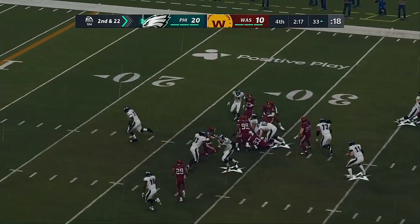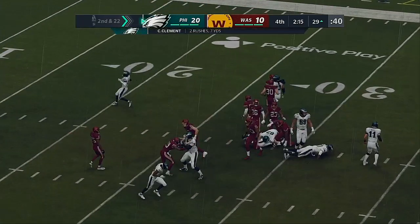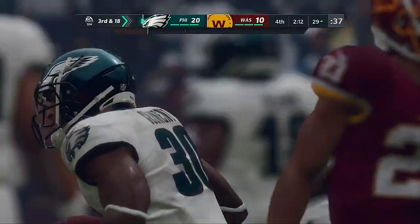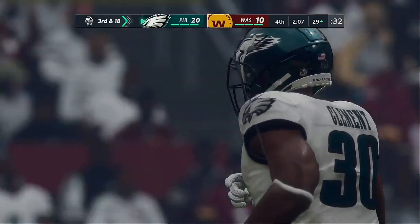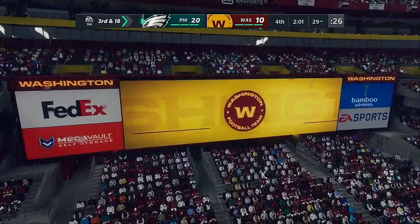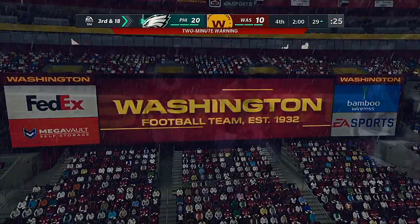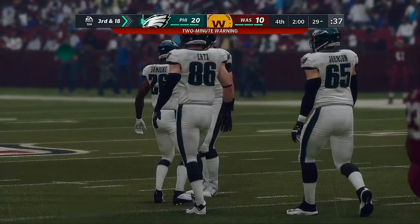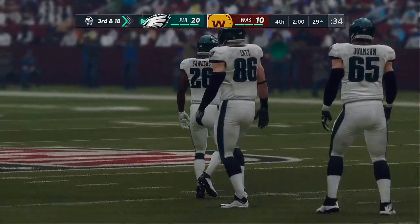They run out of the gun with Clement. Give him 5 yards on the run there, but it'll leave him with a definite 3rd and long on the horizon. 5 yards on the play, and it's 3rd down. Now this is a big 3rd down, and you'd have to think we'd see a timeout right away if they can't stop him here.